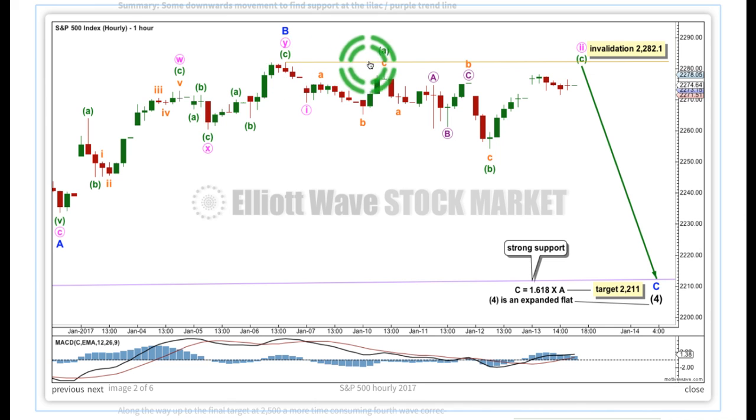I had drawn a tentative green resistance line across from this high across these two highs, and I had expected that to provide strong resistance now because it had been tested and it wasn't too steep. That's not what happened on Friday. Price gapped up above the line and remained above it, so I've removed that line. It's no longer useful.